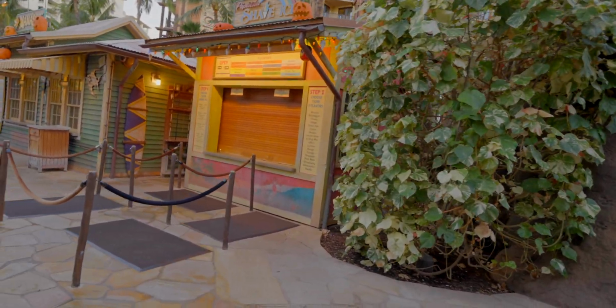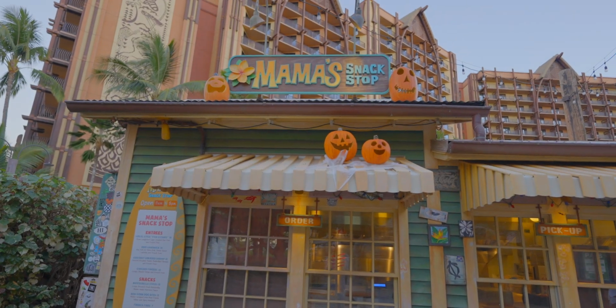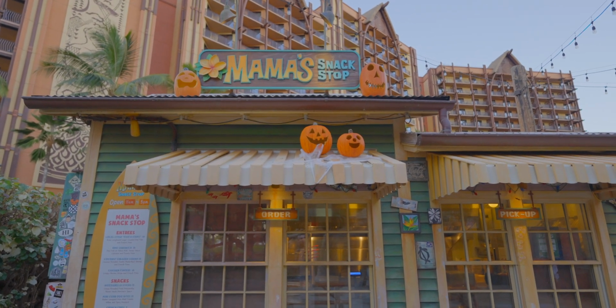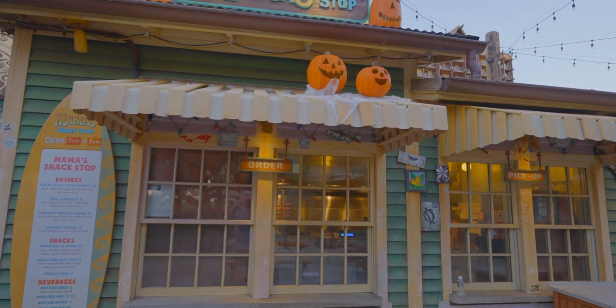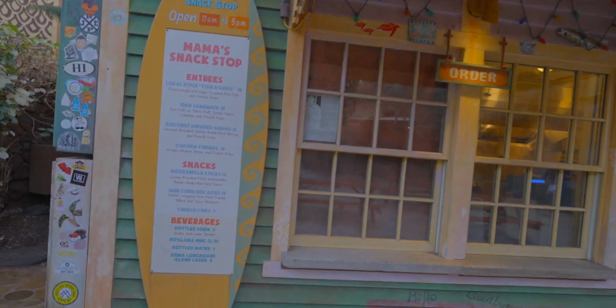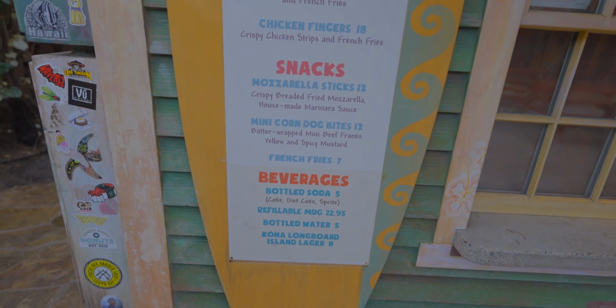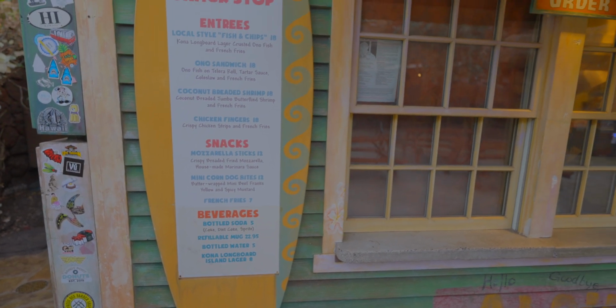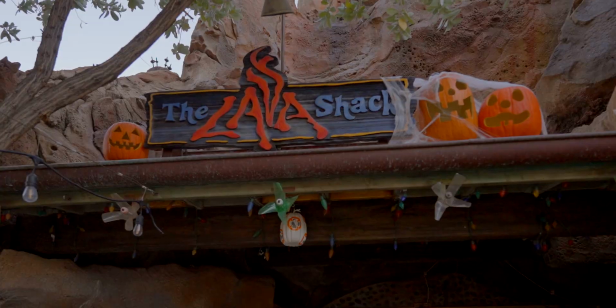Now, leaving this aquarium, we have two huts to the left here. One is shaved ice, and the shaved ice here is absolutely insane. And to the left of shaved ice is Mama's Snack Shop. We are filming this on Halloween, so if you're wondering why there are a lot of pumpkins around the resort, that's why. One really cool thing they offer here at Aulani is a refillable mug for $22.95. It is an Aulani mug, and you can refill it as many times as you want throughout your entire stay here.